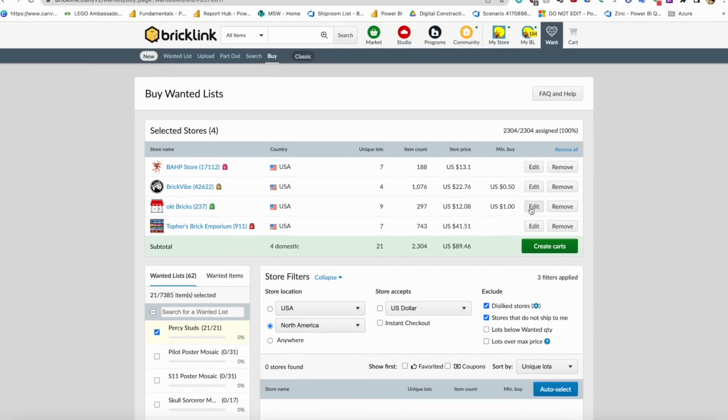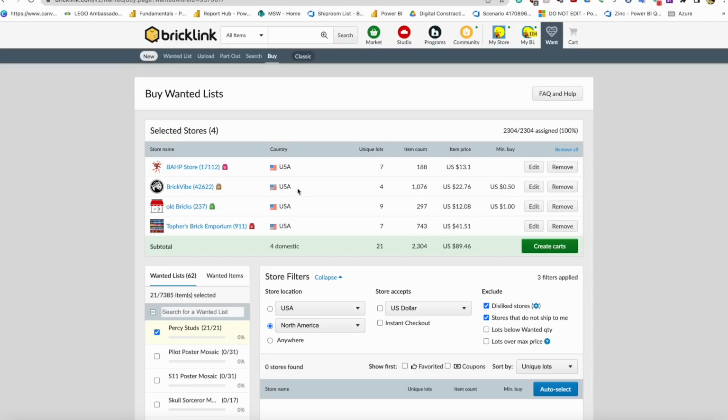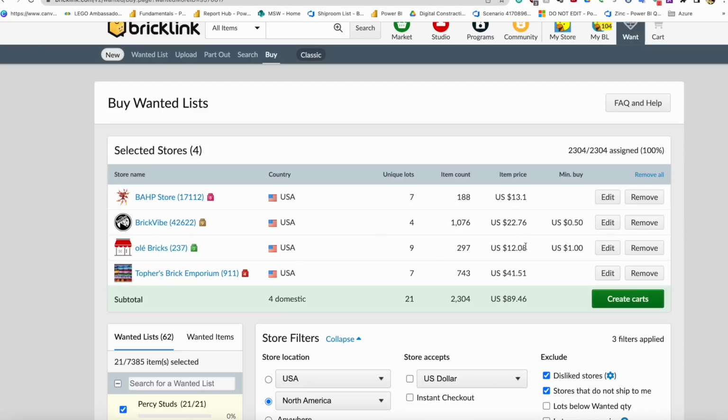Of course, there is a way to fully optimize the prices and order speed here. Usually with Bricklink, if you're in the US and order from the USA, most sellers do ship their orders within a pretty timely fashion, so you can expect the pieces to come within a few days of you ordering, which is very nice.